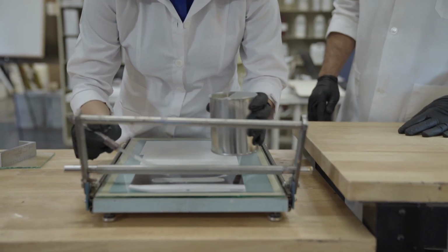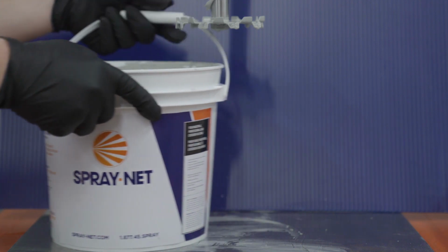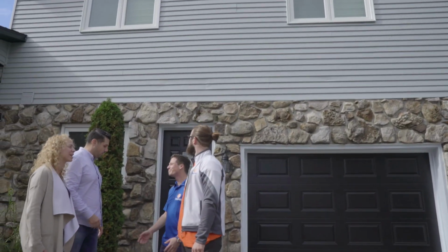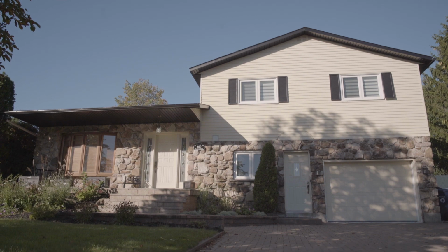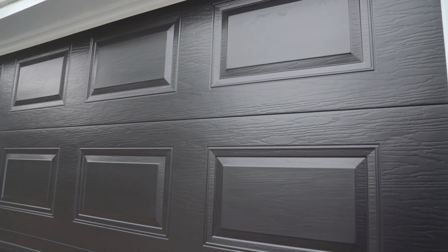Our formulation to application model makes all of this possible. Sounds complex, but it's actually pretty simple. We make paint and we apply it. We cut out the middleman so we can transfer the savings to you. This means you get an unmatched, like-new finish that's more than a paint job and that costs a fraction of the price of brand new siding, doors, and windows.